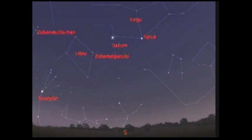So it turns out that Zubenelgenubi, the southern claw there on the right, is in a small telescope. It is a double star. But it turns out that each of the stars are double stars in and of themselves that you can't really see in a telescope. And it's probably a five-star system, about 77 light years away.